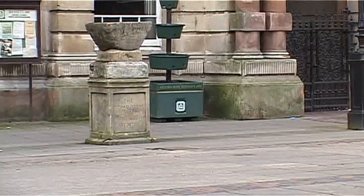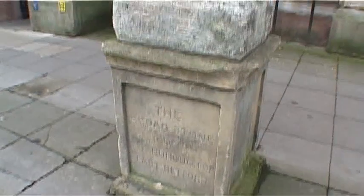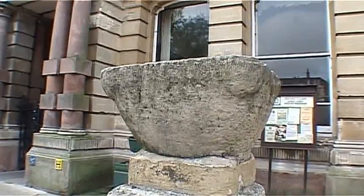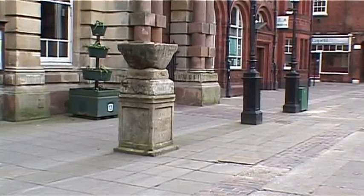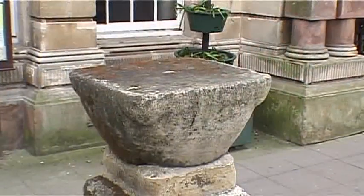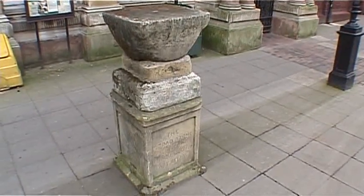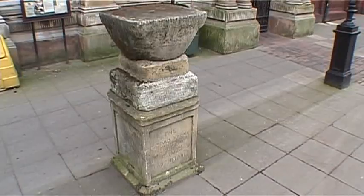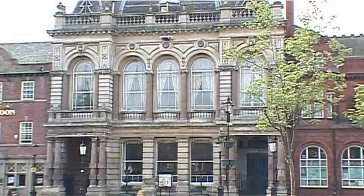Then, as now on market days, you had to look hard to find the broad stone just outside the town hall. The stone was probably the base of an old parish boundary cross, the Domini cross, moved to the market square in the early 1800s. Tradition has it that during the plague years of 1558 and 1664, the hollow in the stone was filled with vinegar, and coins for trading were immersed in it as a way of preventing the spread of disease.